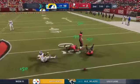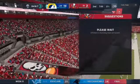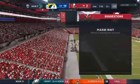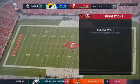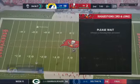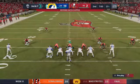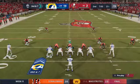And that is incomplete. A lot of force bearing down on him there. He could not hang on. It's 3rd down. Well, so much for getting separation. No chance there. Locked down tight, forcing the incompletion on that attempt. They head to the line facing a 3rd and 7 following the incompletion on 2nd down.